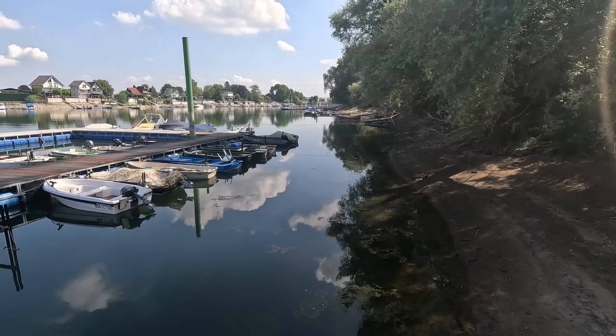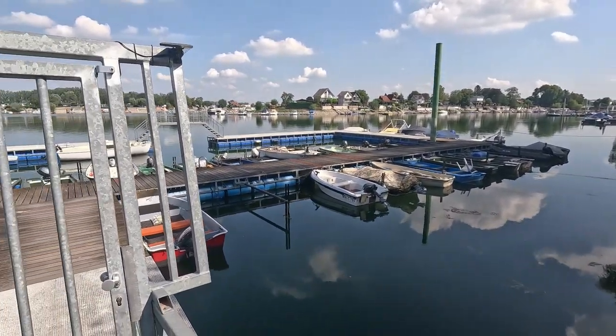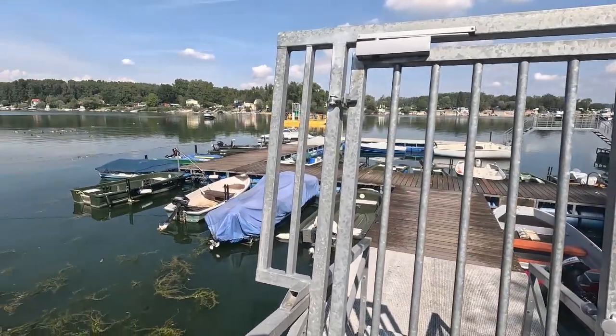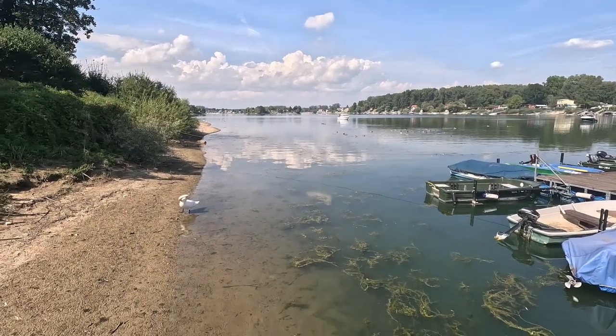Well, this is more than I'd anticipated actually. It's like there's a whole little community down here. If you didn't know better, you would think that this is a seaside resort, complete with swan.